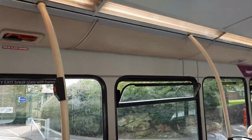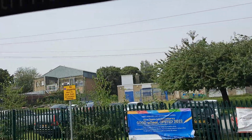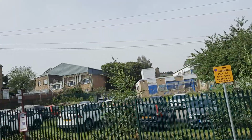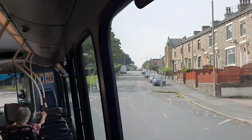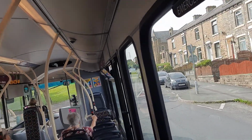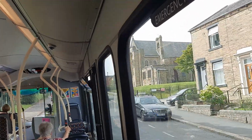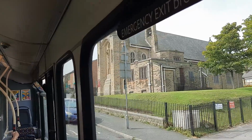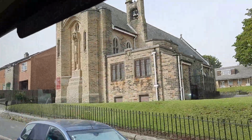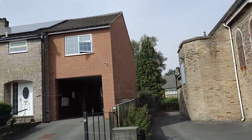So there is a surgery on this side, and this is the school that we came to in a previous video called Christchurch. So we are almost at Rye Lane, viewers, and you'll remember we went up that road when we went to the golf club as well. St. Columbo's.